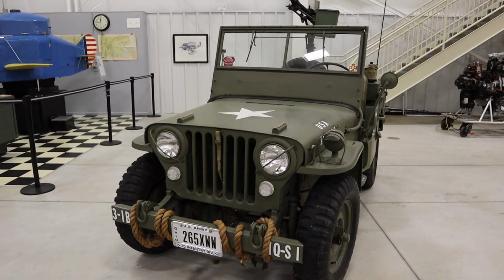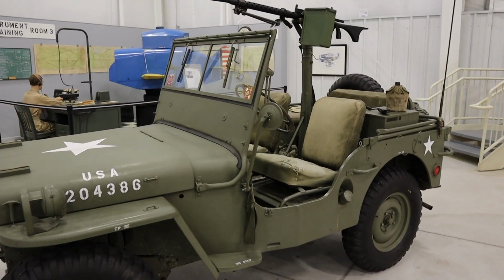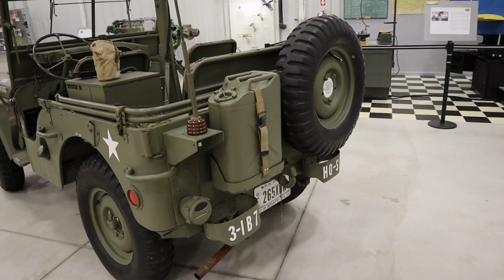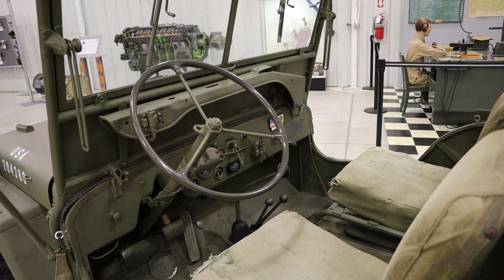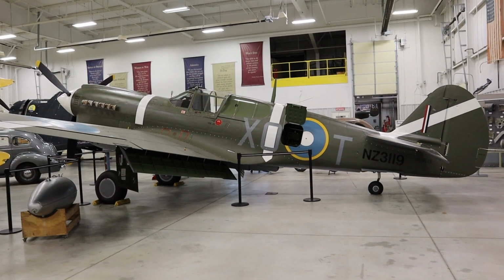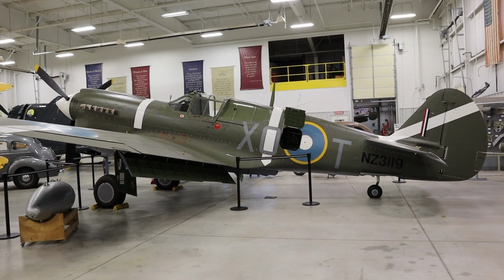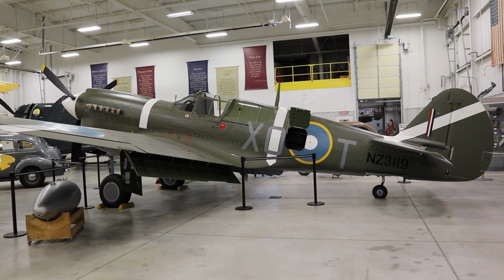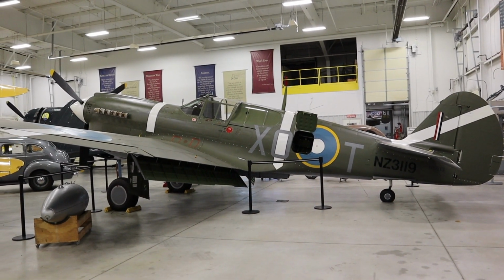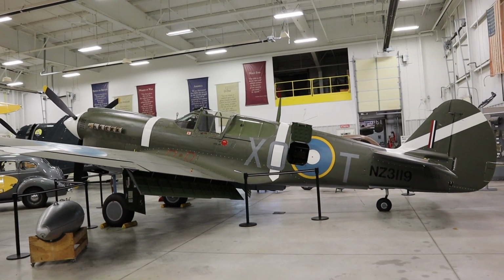Here's a Jeep from the museum that they were able to buy for $1. Very good deal. This P-40 Kitty Hawk has an interesting story with it. After it was restored, the pilot took it up for a test flight, and at about 6,000 feet, the oil pan blew out, and he was able to return and crash land here at the museum. If the crash landing wasn't bad enough, the pilot was cited for illegal parking.